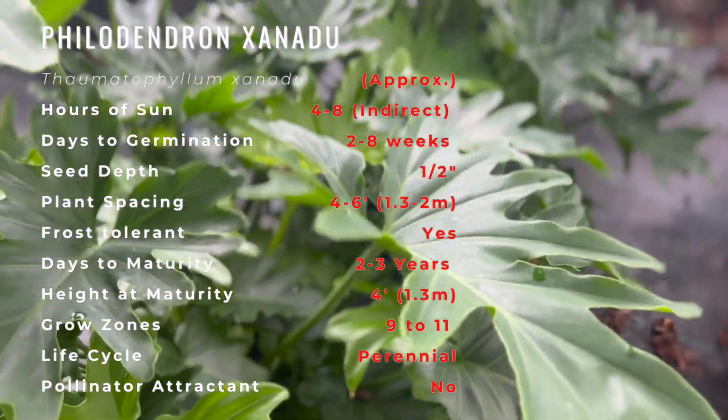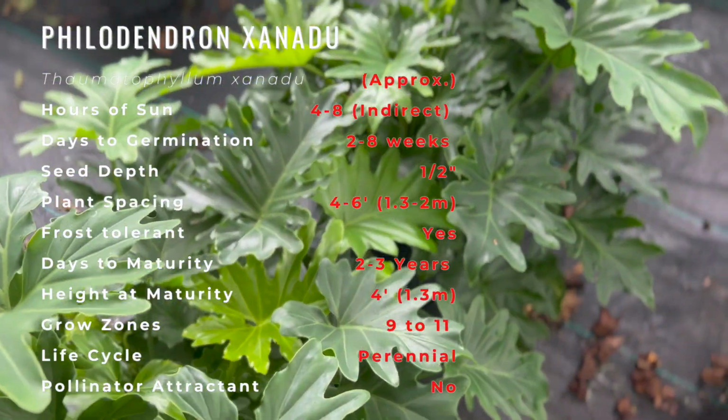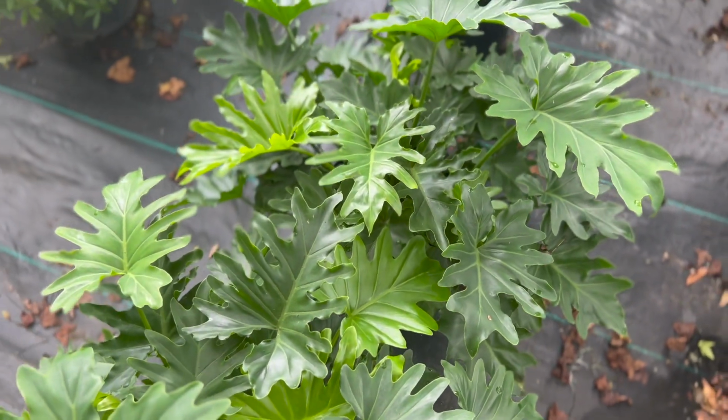It has deeply dissected lobed leaves that are glossy green. Its flowers have dark red spathes, and it may occasionally produce aerial roots.